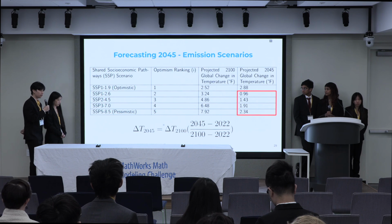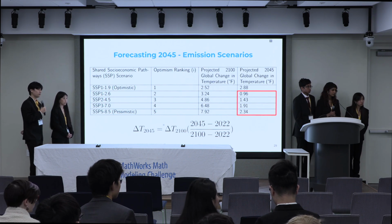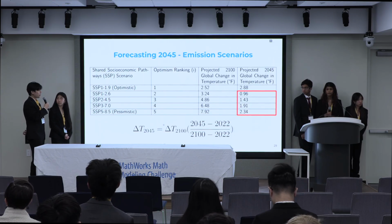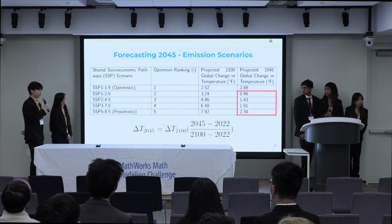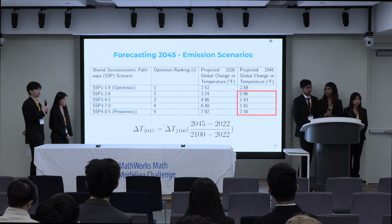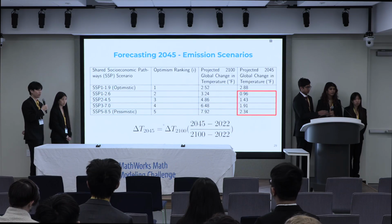I might think that the increase in peak temperature would be more than the increase in the average. Yeah, so to forecast 2045, since this is long-term forecasting, we used the averages for a more robust estimate. Okay. Yeah, but we will definitely look into that further.